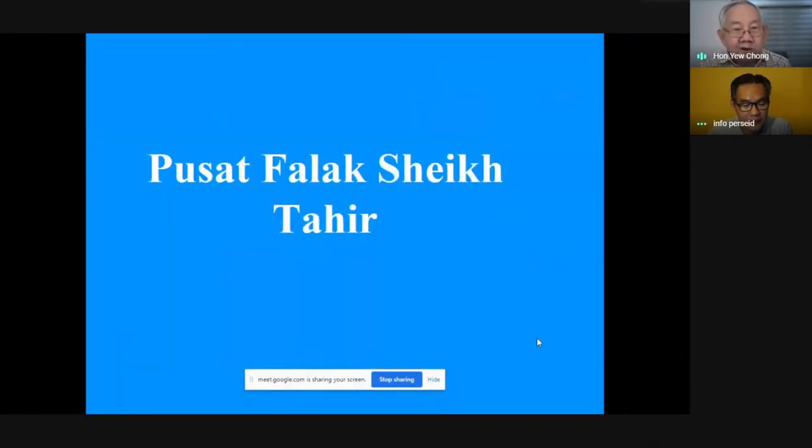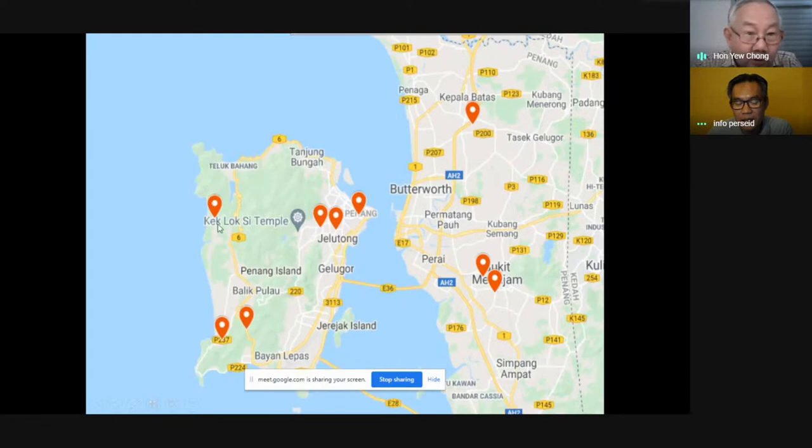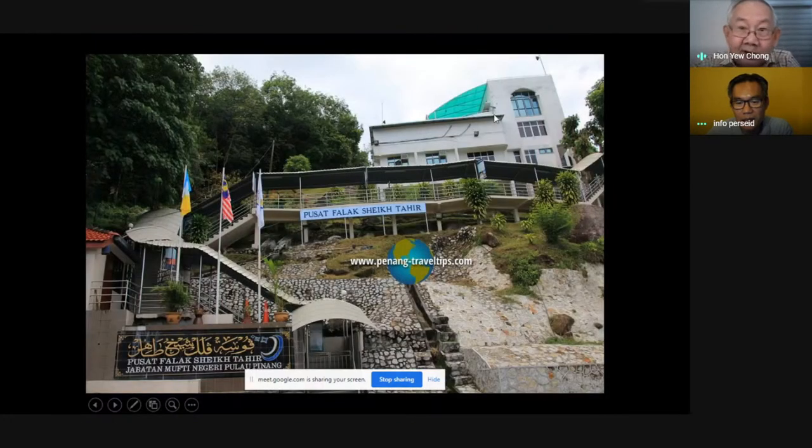Yes, yes. Okay. So, this is our Pusat Falak Sheikh Tahir Astronomical Center in Penang. Yeah, this is in a sense the oldest astronomical observatory for the Jabatan Mufti. All right, so this is on the western coast of Penang. It's up on the hill there. The observatory is over there. All right, a bit of history.